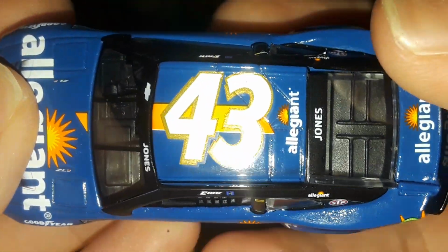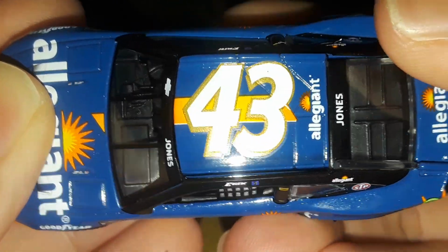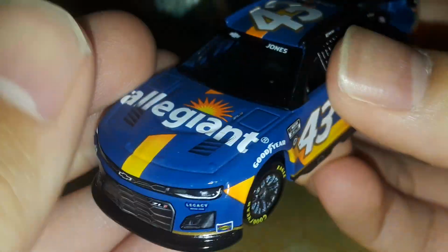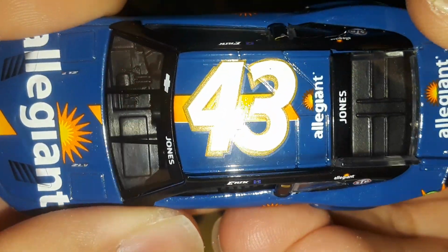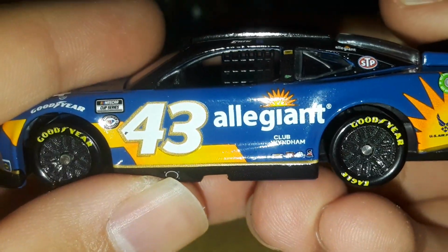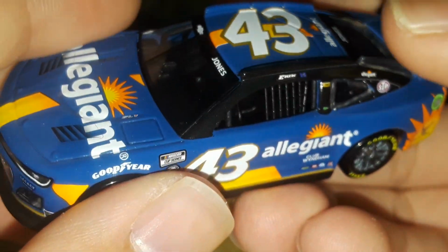And now for the number. We have a gold shadow with a white number fill-in, which of course is the Fool's Gold shadow, just like all the Legacy Motor Club diecasts. Of course, it's going to be on the side as well, and a bit on the number 43 in the front right there, and on the back as well. I do like that they actually did the Fool's Gold for these Legacy Motor Club cars. It really enhances the look of these. It wouldn't have helped if they just did the flat color. That would have looked probably bad.